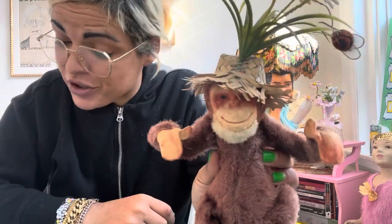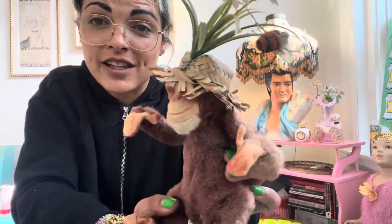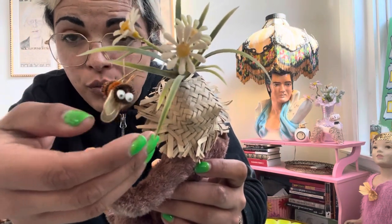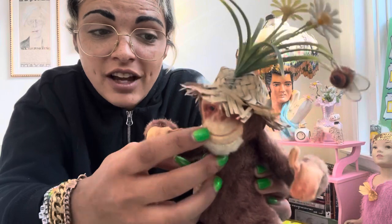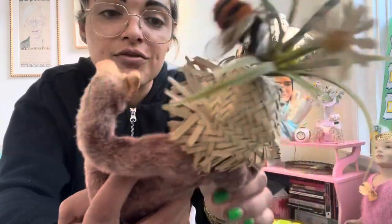This is a really special one. This monkey, I only paid $4.15 for. Now it does have vintage faux flowers on it as well as the little chenille nylon wing bumblebee with googly eyes on it, which is incredible. Again, it's got kind of that Steiff-like quality. This one's made in Japan. It does have the remnants of the sticker on its foot here.